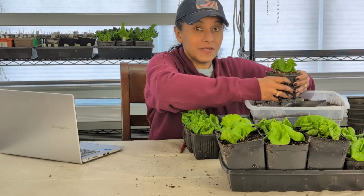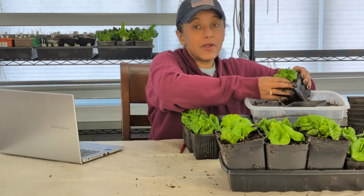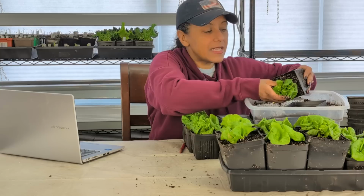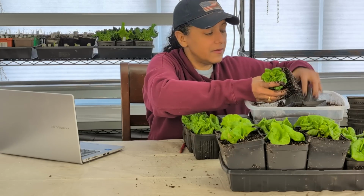Another way you can use them is for seed starting. They are biodegradable, and that means that they're going to break down over time. And they're perfect for plants that have a long taproot or plants that don't like to have their roots disturbed, something like sweet peas, let's say.